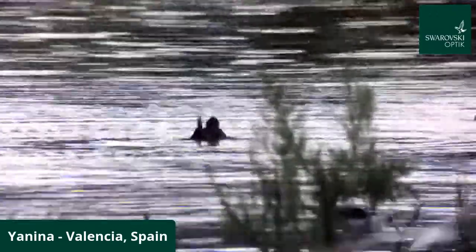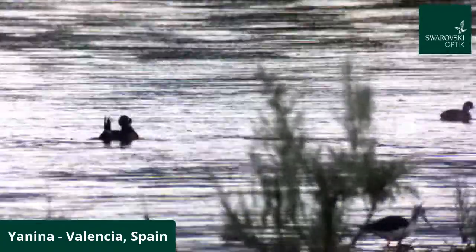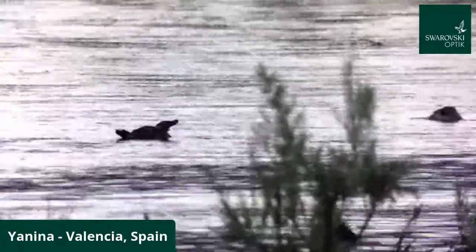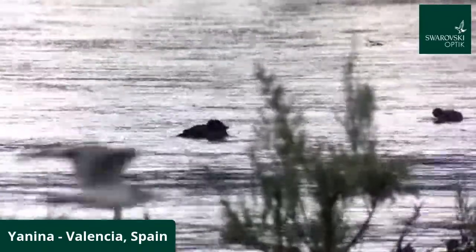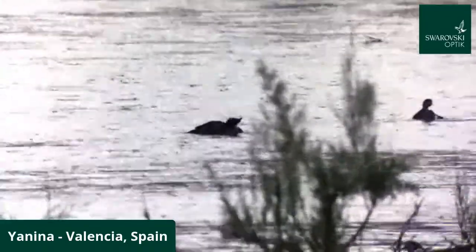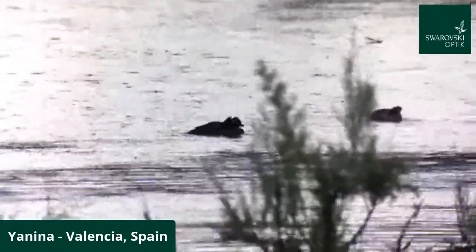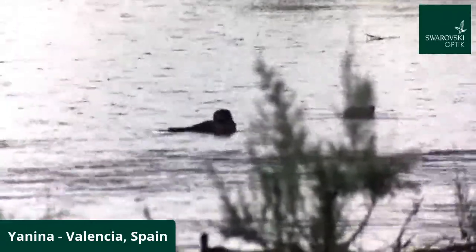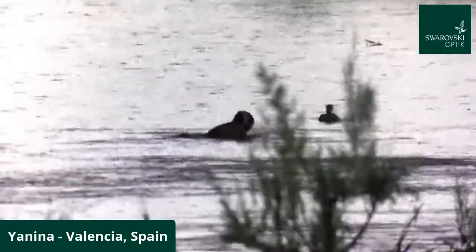This is one of the most endangered ducks in Europe. This year, we had 6 pair nesting in this wetland, in this reserve area. But it's one of the most endangered ducks we do have here in Europe, apart from Marbled Teal. Both species are present here in this wetland, and both have been nesting.